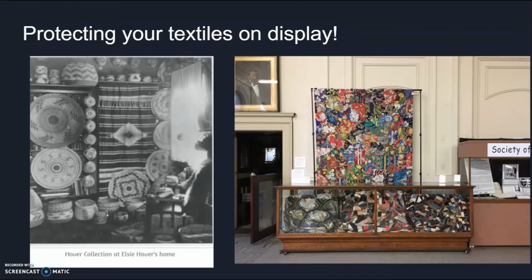You also want to keep them off the floor to avoid pests, pets, children, spills, all that kind of stuff. And you also want to keep the area around the textile item clean and dust-free to prevent pests, mold, especially here in Humboldt County, and dust.